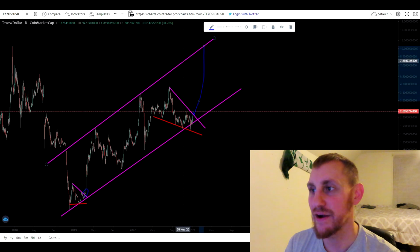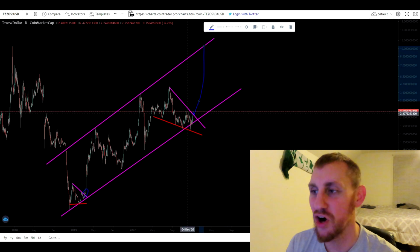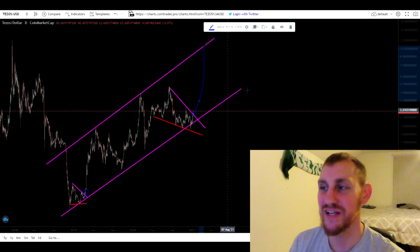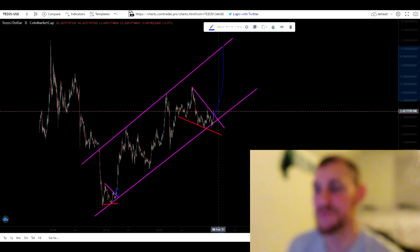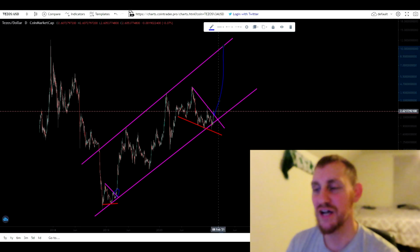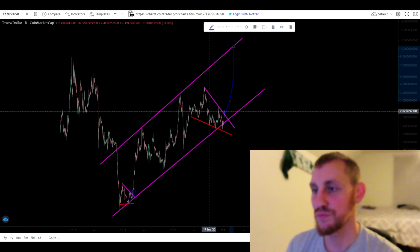Look for it to actually go up and retest the top of this channel. I think anywhere from about $7 to about $10 is on the cards for Tezos within the next couple weeks, right? You guys might think that's crazy, but I'm telling you guys, once Ethereum breaks that all-time high, we're going to see an absolutely huge run up for the smaller cap altcoins, not even just Tezos, but just smaller cap altcoins in general, right?